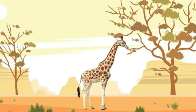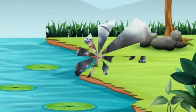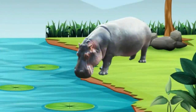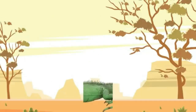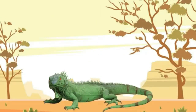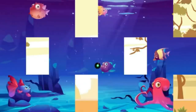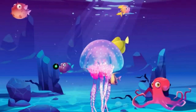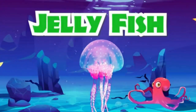G is for giraffe. G-I-R-A-F-F-E, giraffe. H is for hippopotamus. H-I-P-P-O. I is for iguana. I-G-U-A-N-A, iguana. J is for jellyfish. J-E-L-L-Y-F-I-S-H, jellyfish.